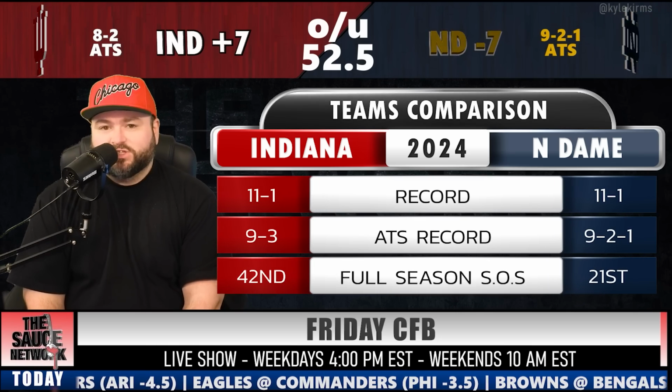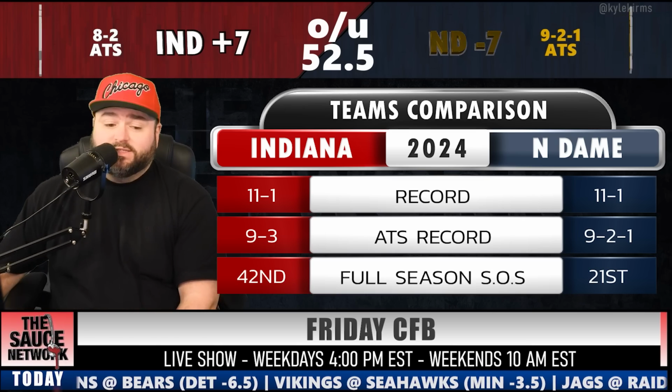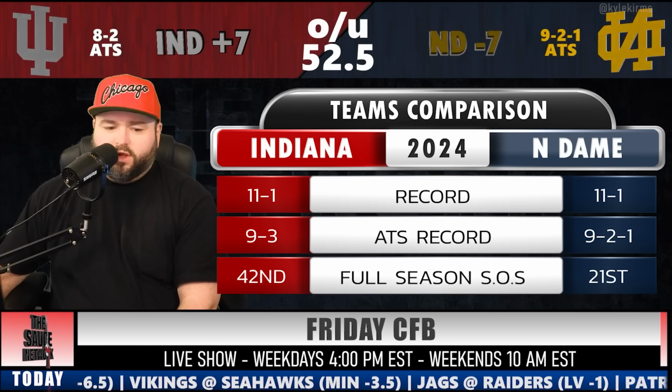Now let's talk about this matchup. Both these teams finished the season 11-1. Indiana 9-3 against the spread. Notre Dame 9-2-1 against the spread. Strength of schedule goes to Notre Dame. Notre Dame 21st in strength of schedule. Indiana 42nd. So both these teams have similar looking records on the year.